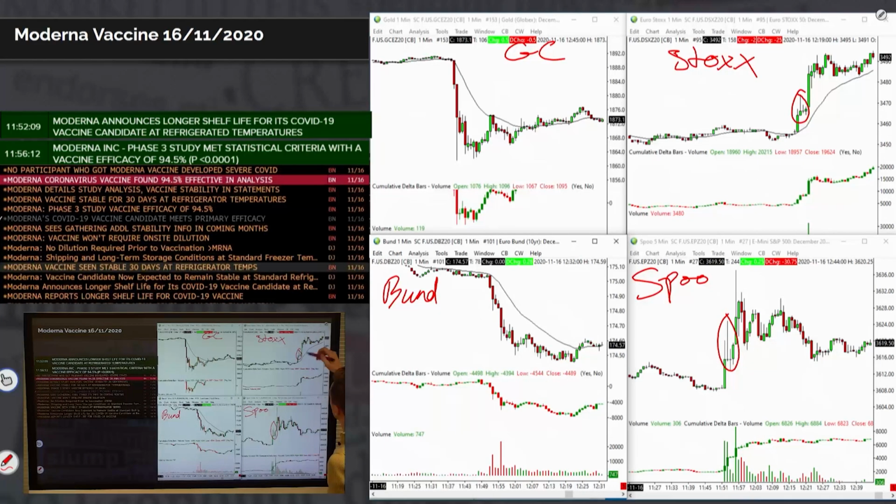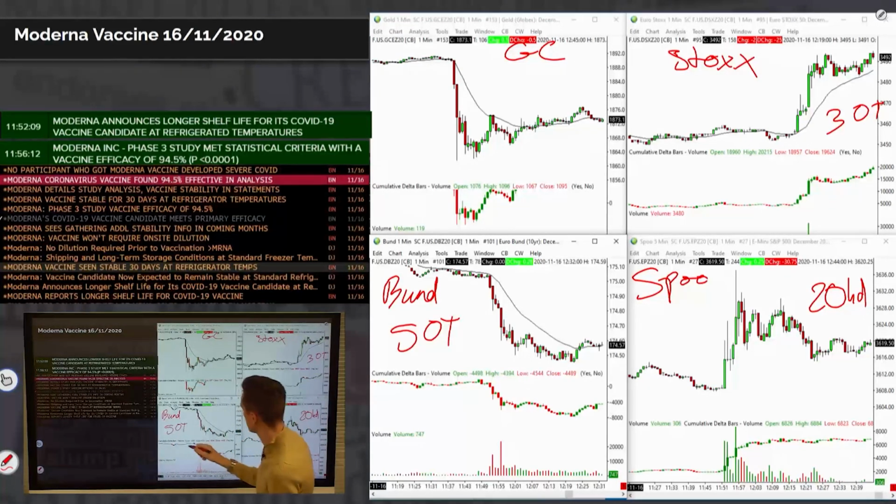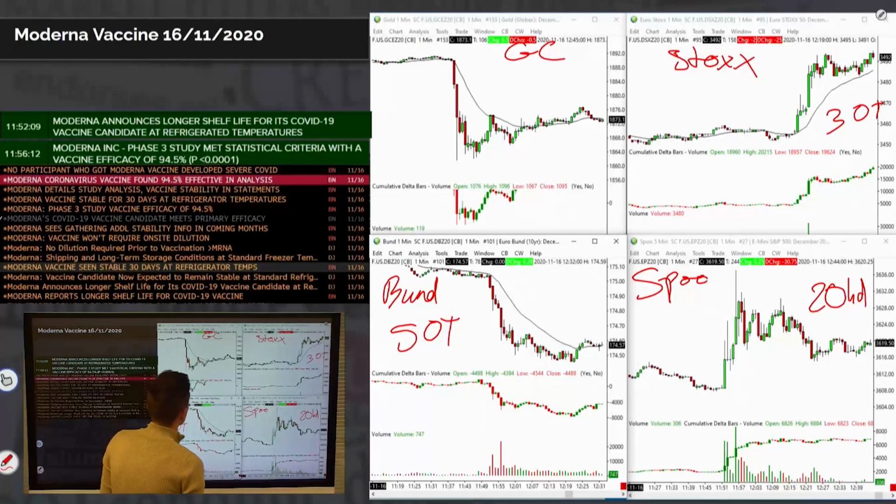And then this big spike, as you see, is the efficacy one. Gold is actually different, so I'll go through it, sorry. So this gave you around 30 ticks. SPU gave you, say, 20 handles. Bund in the end went from sort of 05s down to, so that gave you 50, and gold did about 240.